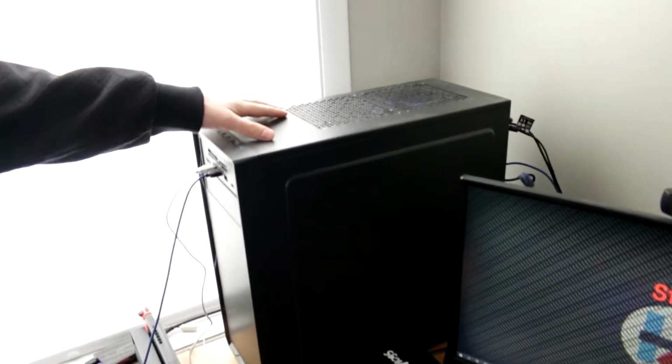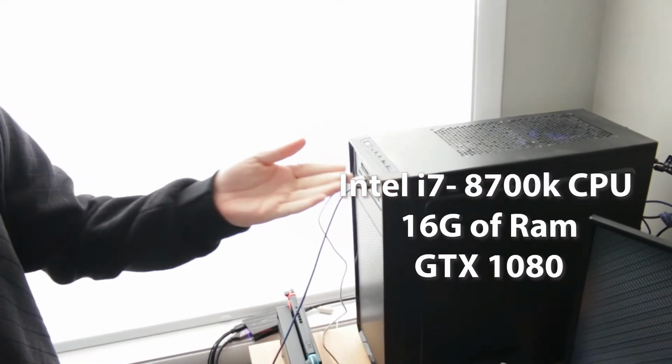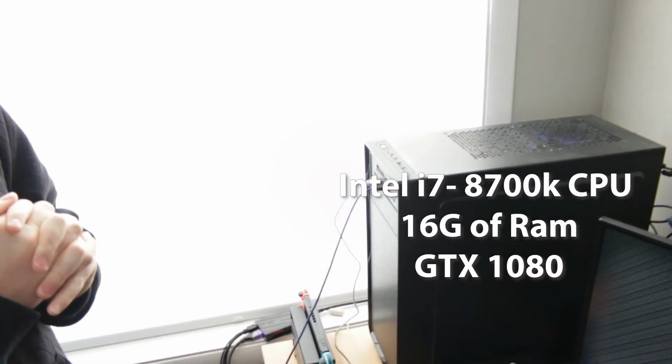I got my PC here. This is actually my second case. My first case didn't let my computer breathe, so Cole actually saved me $500 and a burnt processor by just knowing everything about computers. This is my computer. I'll put the specs up on the screen. I've had it for 3 years now, since 2018, I believe. It's been awesome. I haven't had any issues. It's been a good computer.